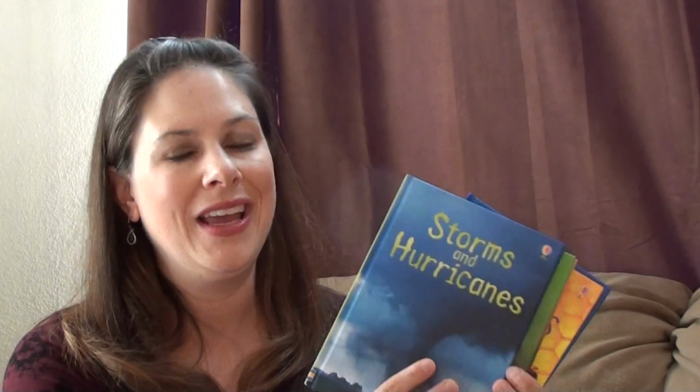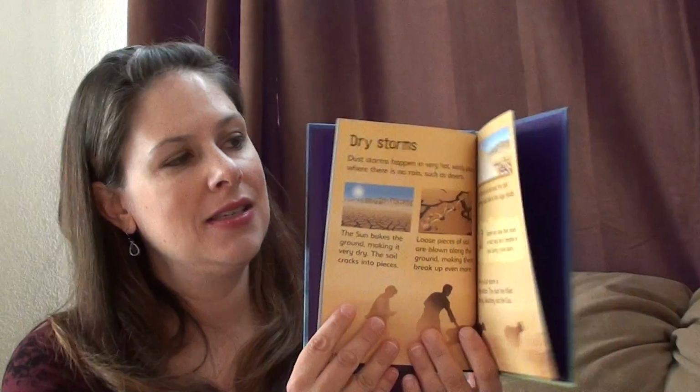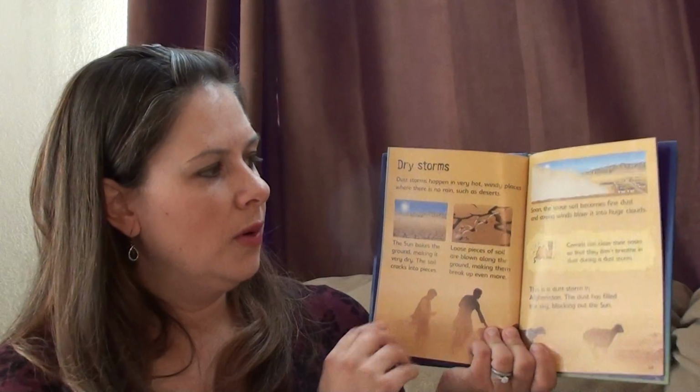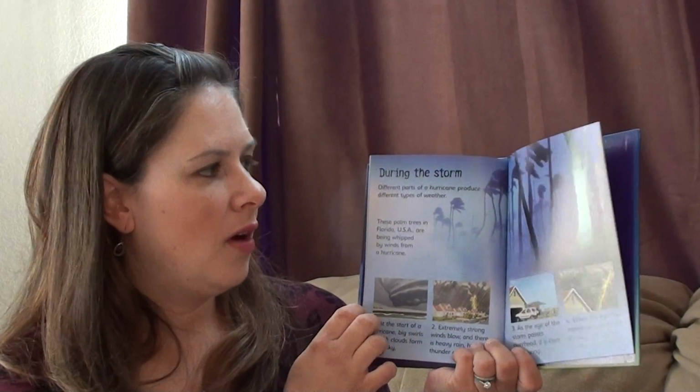Next I will show you these books. This is a whole series of books called Beginners IR Readers. They are $4.99 each. And they are written at about a first grade level, but I really feel like 4-year-olds get a lot out of these because the pictures are so cool, and it's little tidbits of information that just help you learn about all kinds of topics.